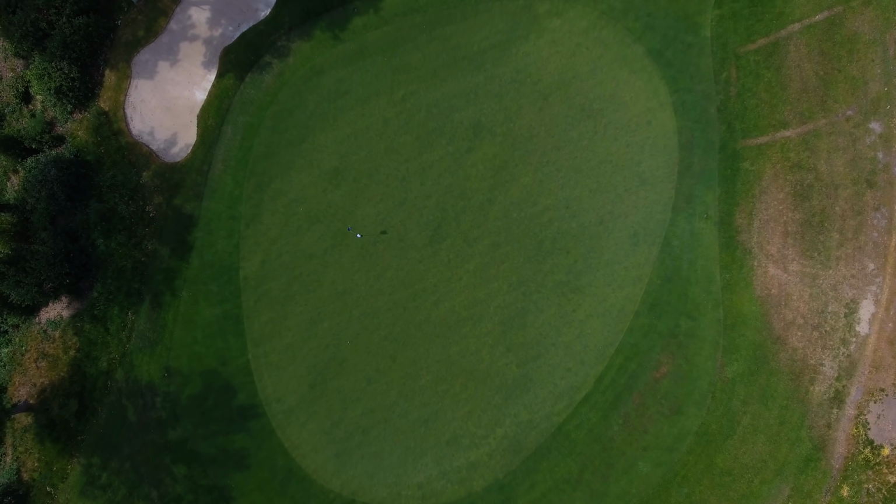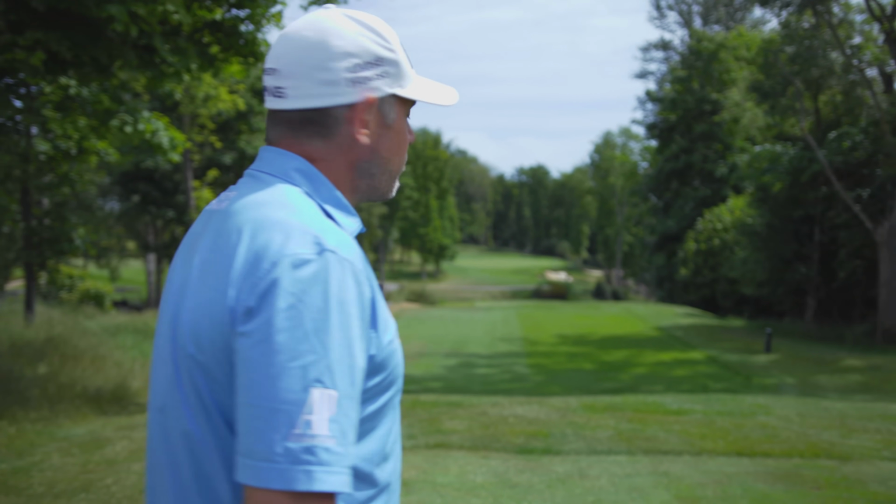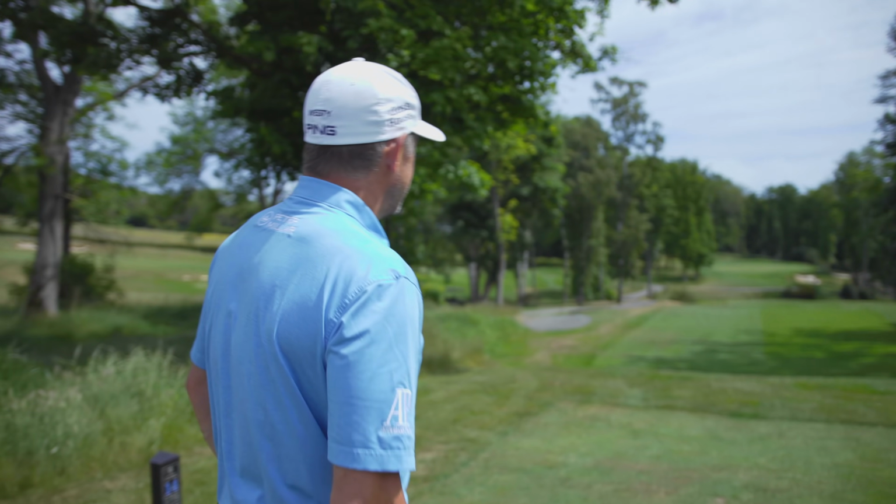I'm going to hit a 7-iron today because I'm on the back British Masters tee, and hopefully I'll hit a good shot.